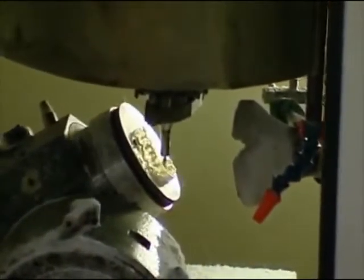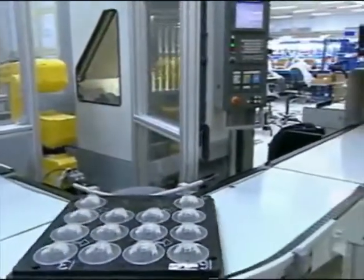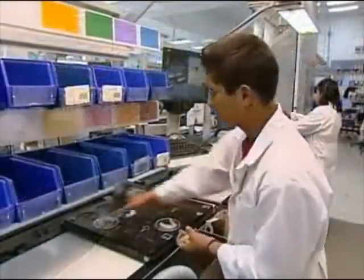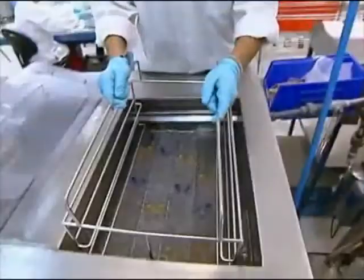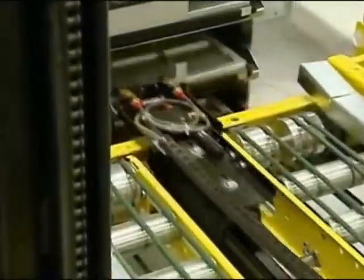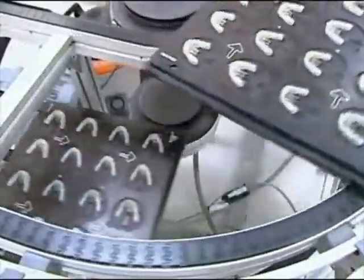Once we've completed the process, we have to get the aligners for that given patient all back together. Thanks to the RFID tray, our computer systems are able to recognize where each aligner is, where it still has to go, and where it needs to be pulled from the assembly line to get the right parts back together. Let's take a closer look at the most critical parts of the fabrication process.